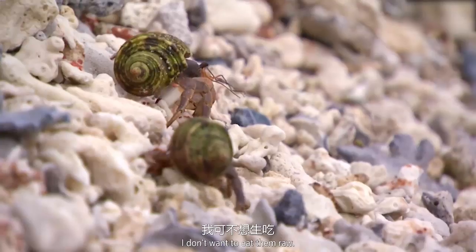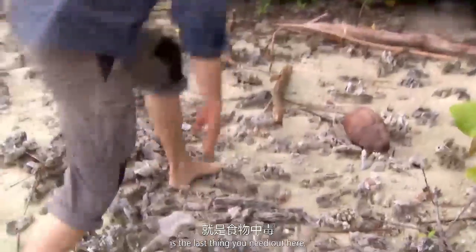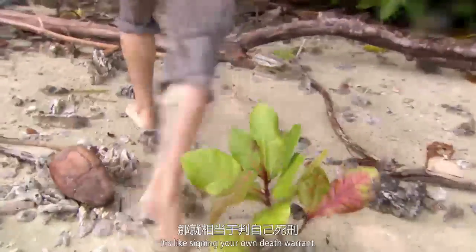I don't want to eat them raw. They're full of harmful bacteria. Food poisoning is the last thing you need out here. It's like signing your own death warrant.